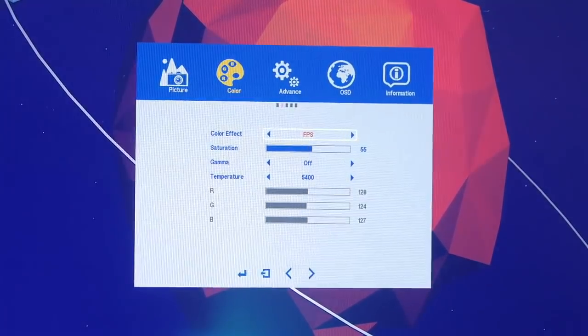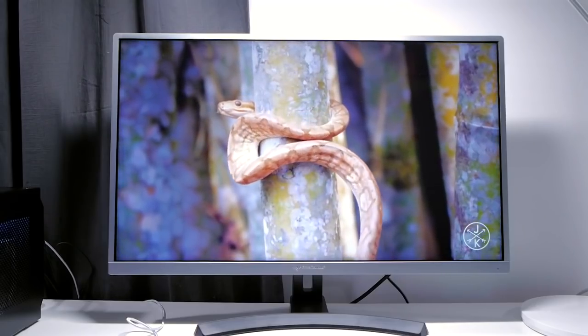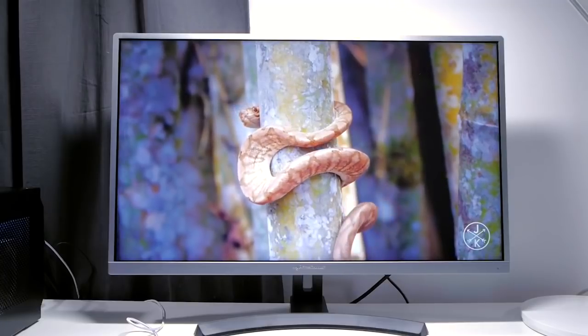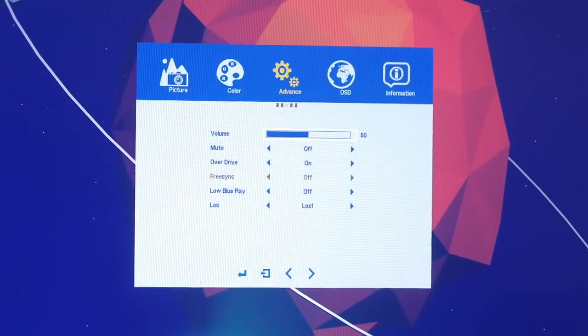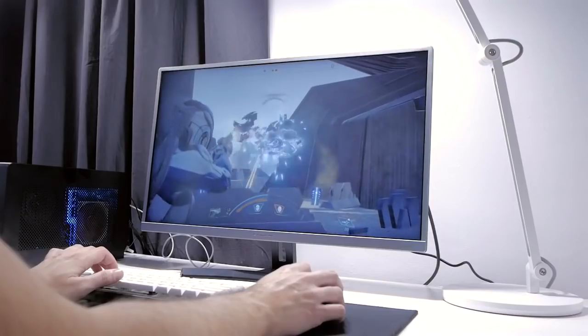Those image presets include FPS and RTS, which are all meant for gaming, either first-person shooter or real-time strategy games. There's a pretty good chance that you'll find a combination of settings that will match your likings. You can also turn on FreeSync as this monitor supports it. That way, with AMD GPUs, you can get variable refresh rates when you dip below 60.